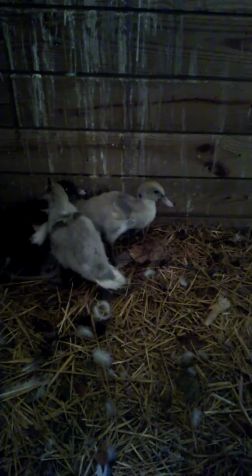Ooh, we can go check on the babies. They are hiding out in the stall. Come on, guys. Everybody's out now. Oh, they're big babies. Look at how big they are.